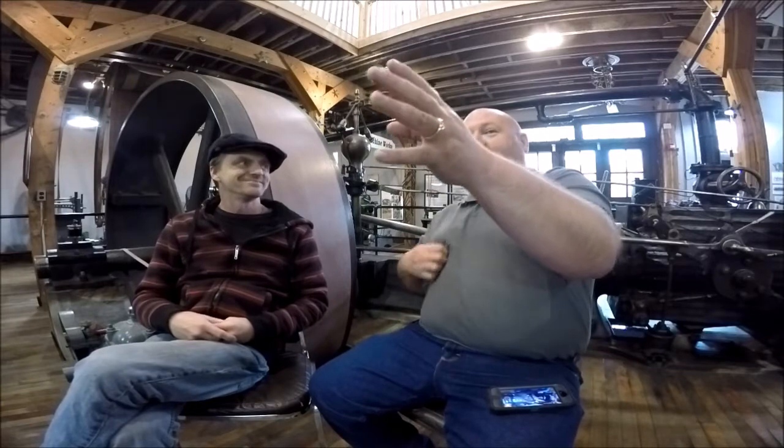It's incredible in here. Not that I'm saying that it's cluttered, but right as you walk through the door, you are just hit with display after display after display of great things that have happened in Muskegon over the years. Here's the steam engine. Tell us a little bit about this.